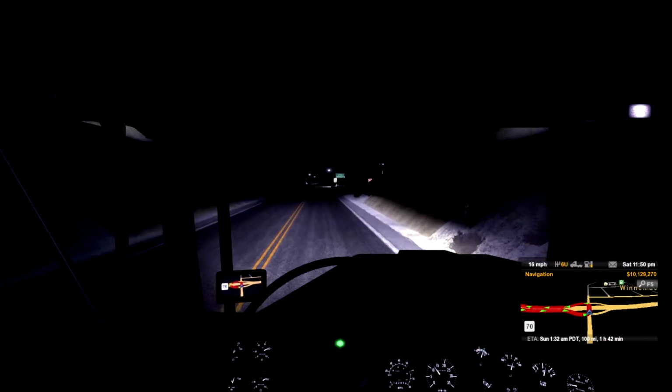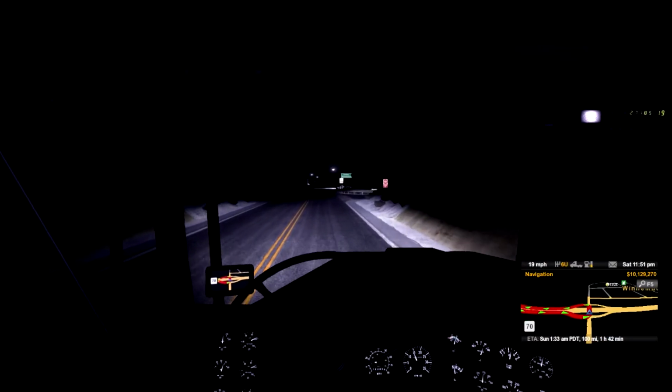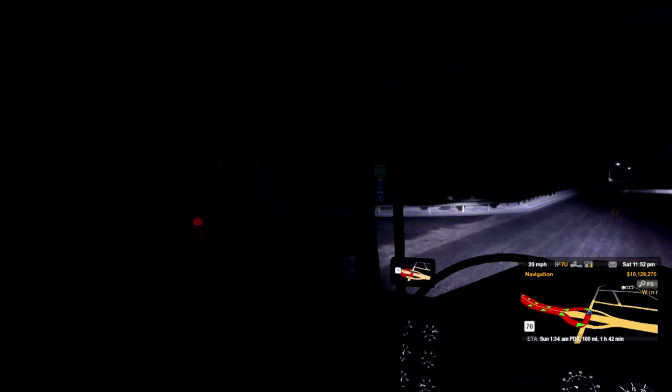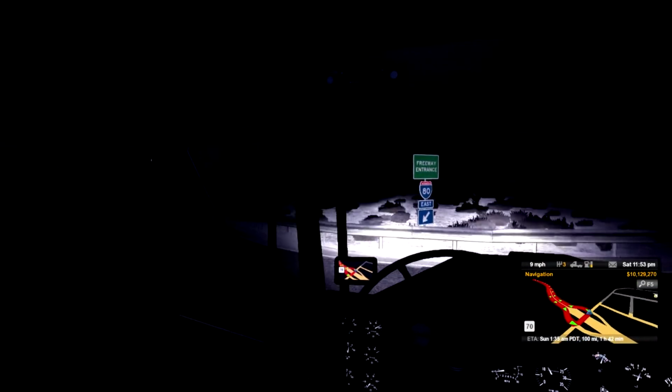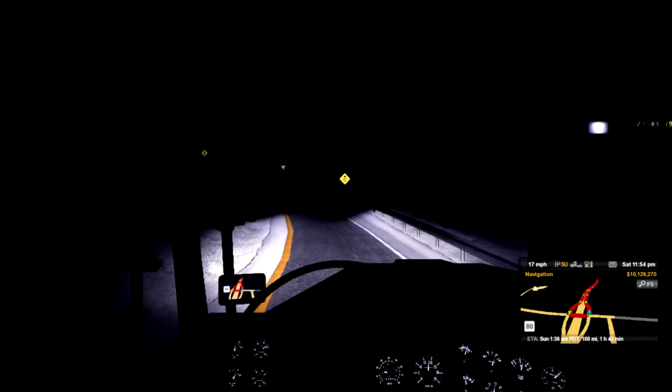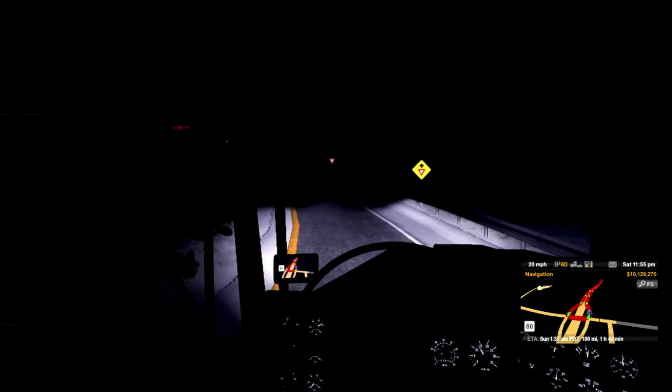Yeah, normally, you guys know I don't have the navigation up like that on the screen, just to add to the realism a little bit for the simulator crowd, but in this truck, with it being off like that, it's just something I'm probably going to overlook and keep overshooting, and for the sake of the video length, I'll just keep that up for now.